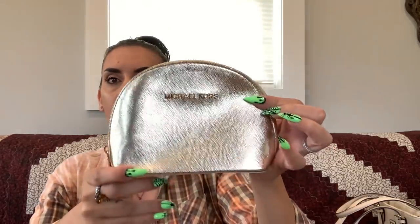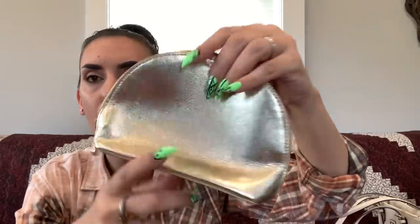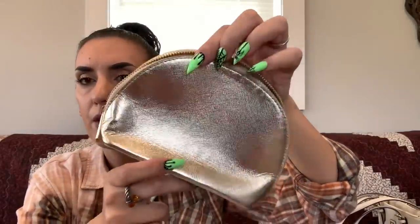All right, then we had the Coach from, wait, let's finish up these. Let's do the Michael Kors pouch. Okay, this is Michael Kors. This is actual Michael Kors, not Michael by Michael Kors. You have your tag there. There are a couple little teeny spots on the front. Kind of hard to see, but I just want to point them out. Otherwise, excellent condition, and we're gonna drop it to $15.